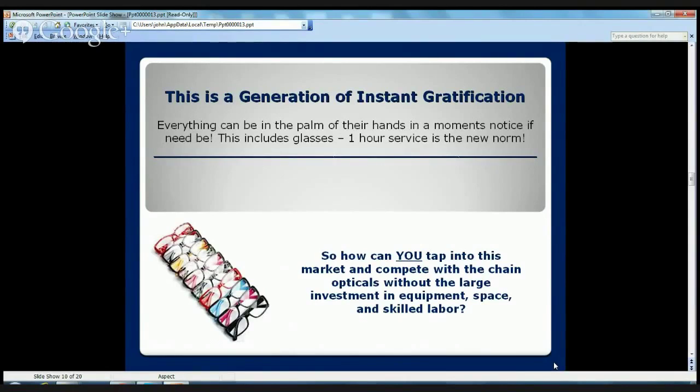They're used to the fast food, the 1-hour photos. Everything has to be now. And the important thing is they're willing to pay for that. So why not be able to give them eyeglasses in a quick manner?